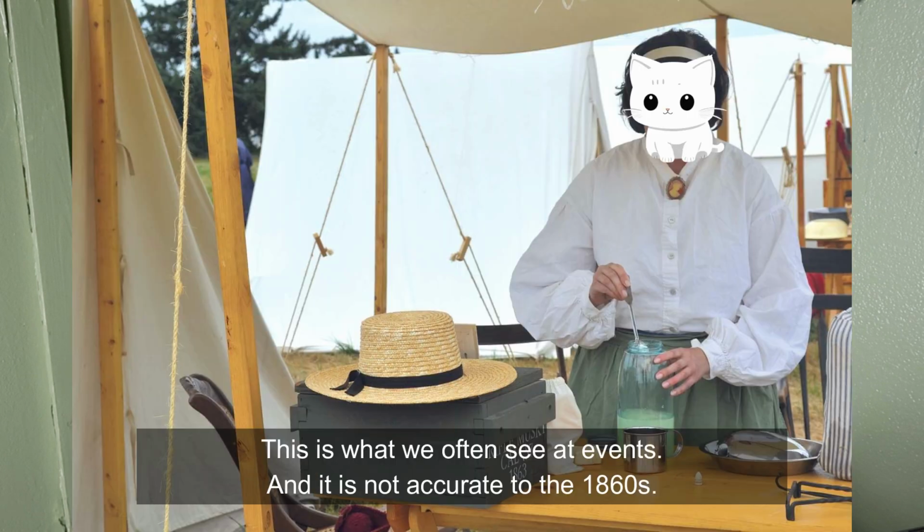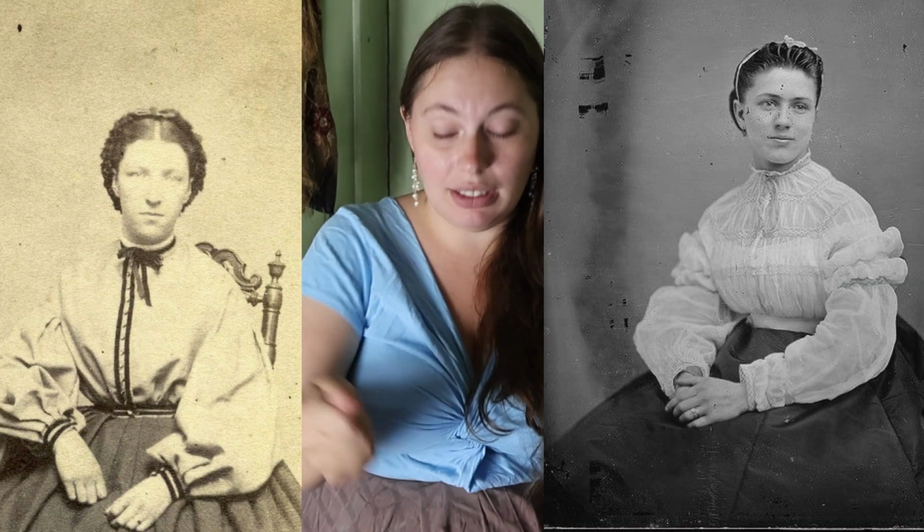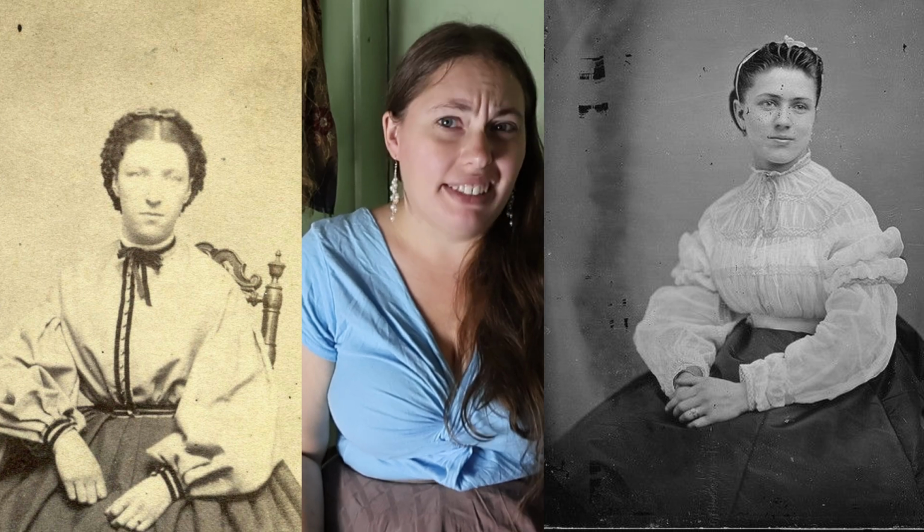So our first myth is going to be about mismatched skirts and blouses, especially in the 1860s. I see this done a lot in the American Civil War reenacting eras. And this is a hard one because anyone can come up with a photograph and say, see, it happened, without actually understanding context, and context is everything.